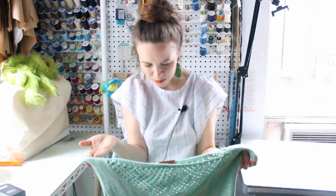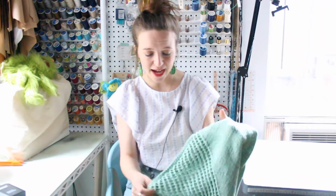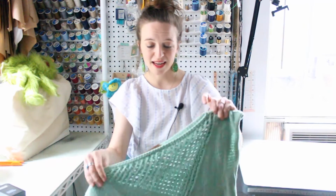Overall, it was pretty easy-ish. I only had a couple of major disasters where I had to unknit, take out some rows a couple of times. Other than that, it was a pretty easy make, and I just love it so much.